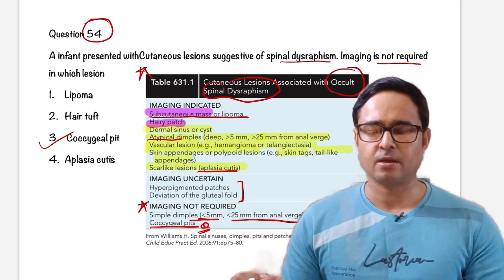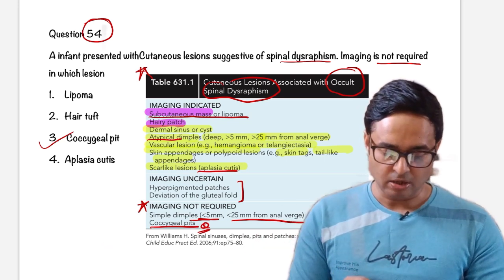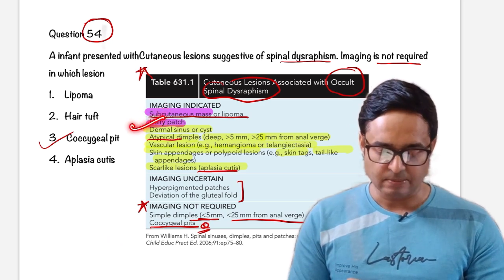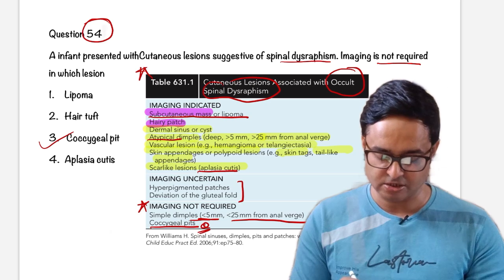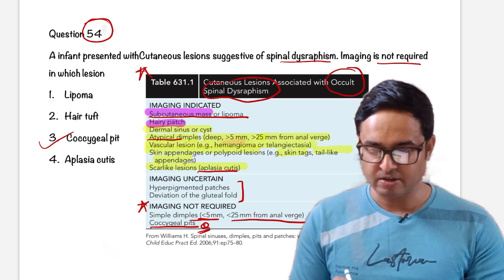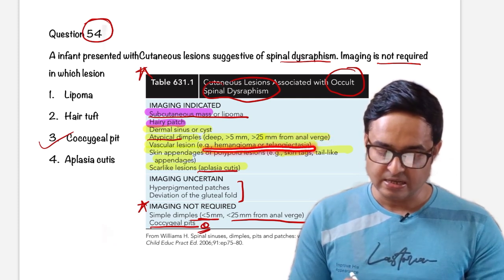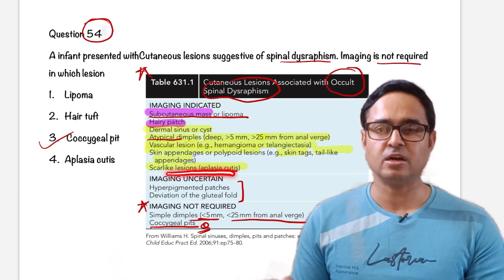And just remember, imaging is indicated in which condition. Okay, in subcutaneous mass of lipoma, hairy patches, dermal sinus and cyst, atypical dimple. Just see atypical dimple description. It is more than 5 millimeter, more than 25 millimeter from anal verge, vascular lesion, hemangioma and telangiectasia, skin appendages in polyploid lesions, and scar-like lesion like aplasia cutis.